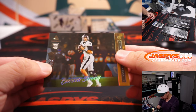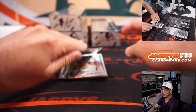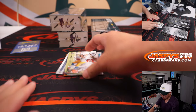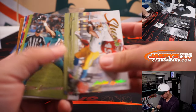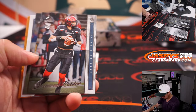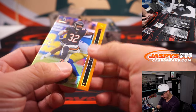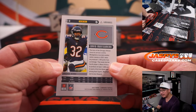We got Carson Strong to 249. And points, which will randomize to one person in the break. Winner take all on the points. Got a Desmond Ridder. And we have a 20 out of 50, David Montgomery.